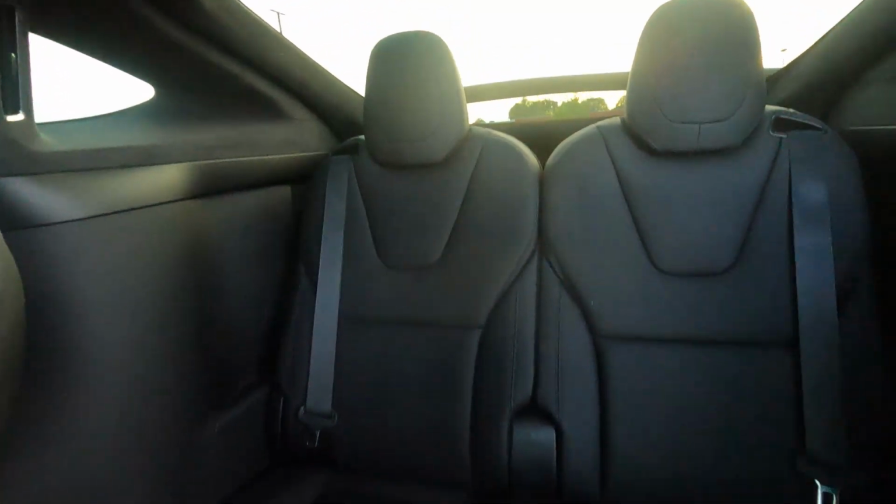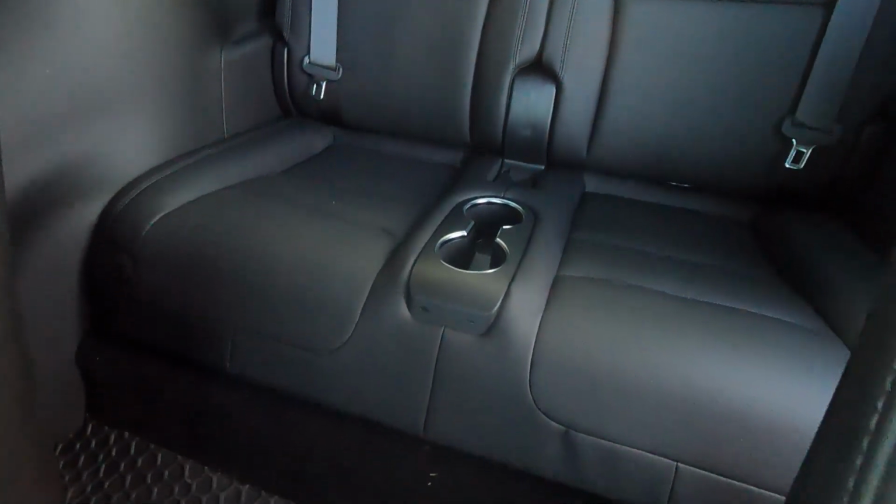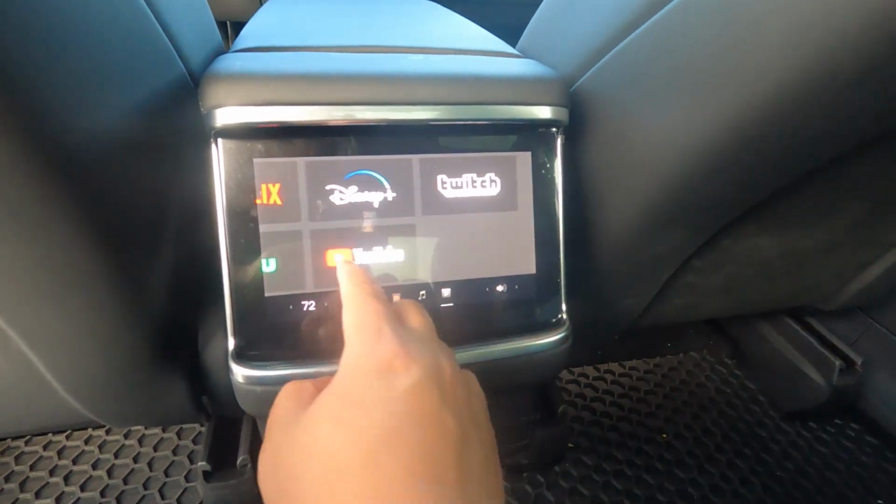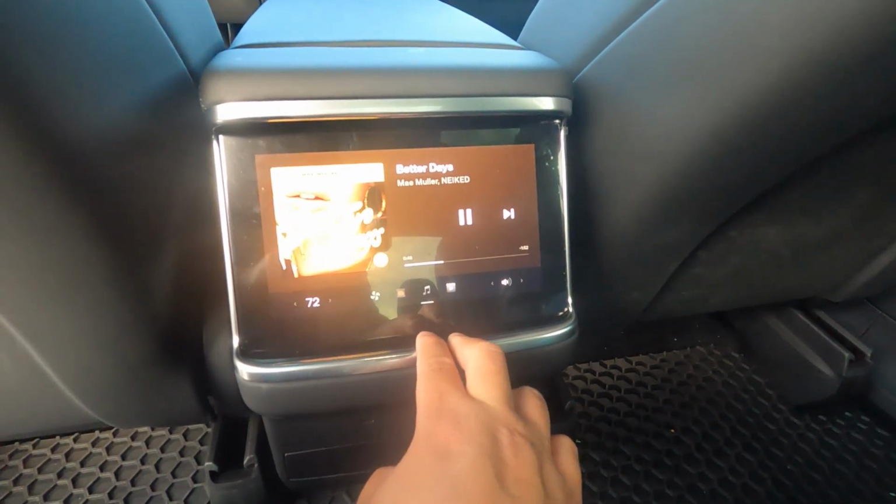And getting to the third row is quite easy, although there's not much space back there. It's really reserved for kids or emergencies for adults. Now, something else new is that screen in the back, right? It wasn't there in the previous Model X. Now it is, and that screen can be used to watch movies.